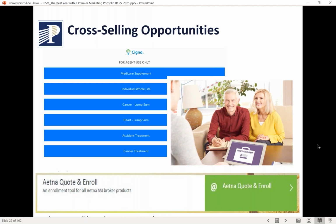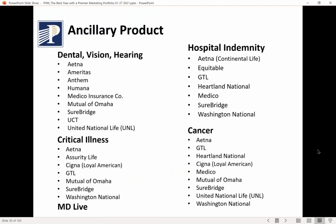This particular example is of Aetna, but most of the major carriers have something very similar. So it gives you the opportunity, once again, to use a recognized name. Gee, this is Cigna Air, it's not Aetna. The green fooled me. It gives you the opportunity to speak to different products. The ancillary world, in each of those different categories, we got the national leaders in there for you too. So it gives you the opportunity to speak in different areas of interest.